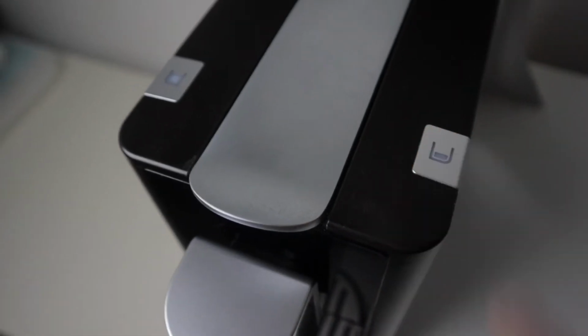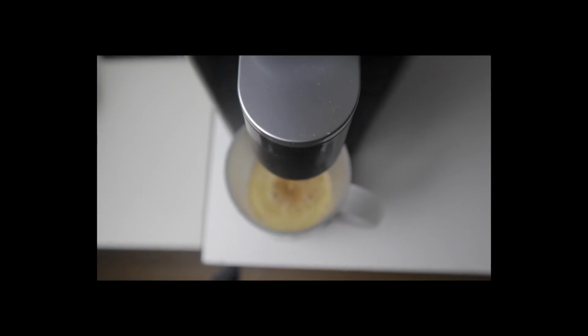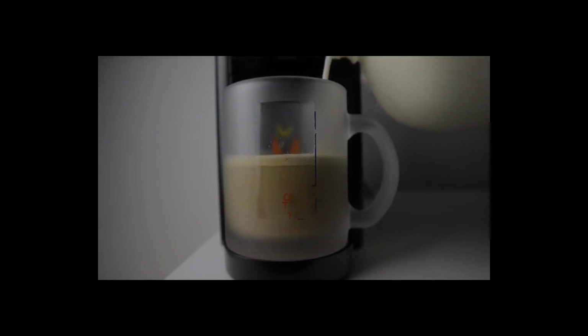Before we get into those guiding principles though, let's make ourselves a coffee, get yourself a drink, and I will see you in a second. Cheers. Okay, so got my coffee.